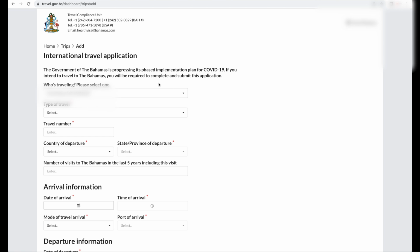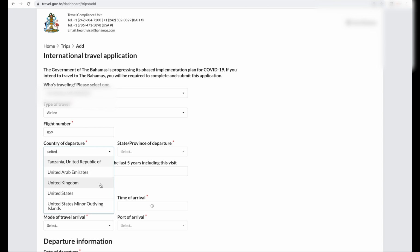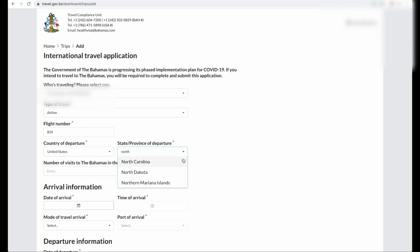Select the type of travel, airline in my case. Select the flight number. If your flight has a layover, enter the flight number of the last leg of your flight. Select the country of departure and the state of departure. We were flying from New York, but our layover was in North Carolina. So for the state of departure, I'm entering North Carolina.